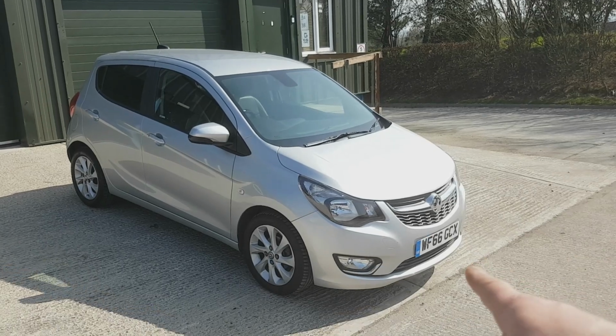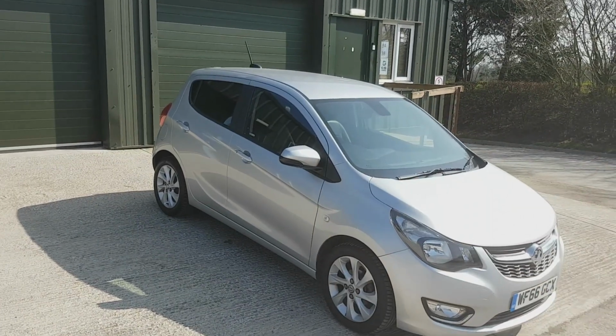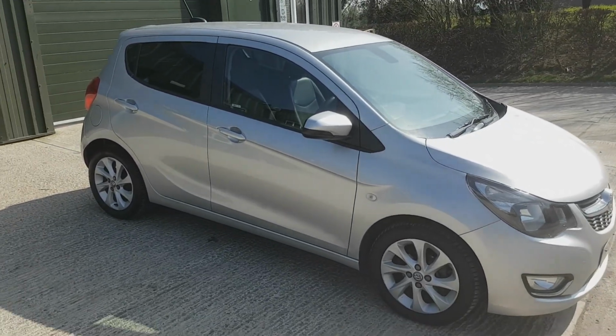Being the SE, we've got the lower fog lights there at the front, we've got the alloy wheels, we've got the tinted windows, we've got the colour coded wing mirrors. It's a really nice spec. So speaking of that, let's go and have a look at the interior.